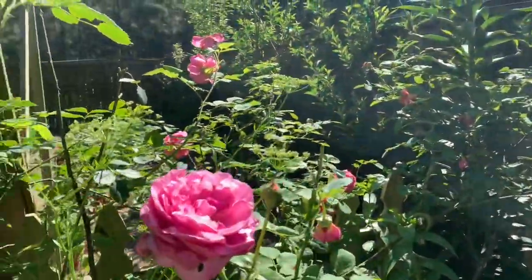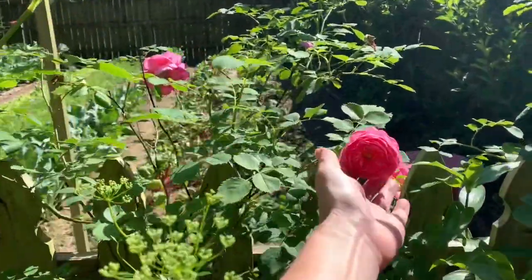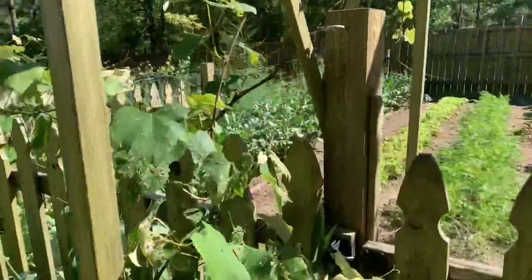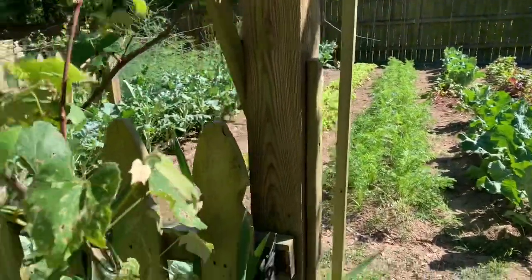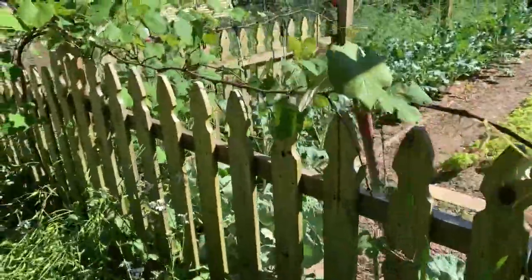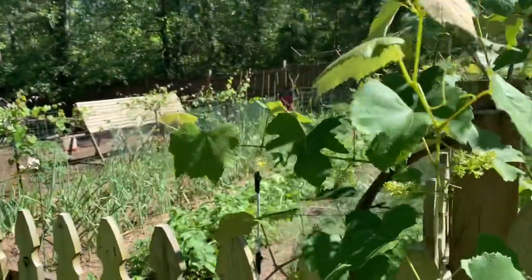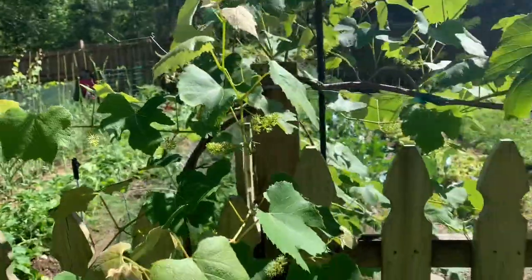Here's a faded rose. Here's a pretty one. Oh, lovely. So beautiful. My grapes right here are looking kind of buggy. But up closer to the root, they look great. And maybe you can see little clusters are starting to bloom out. That's fun.